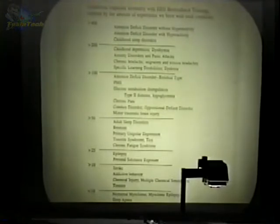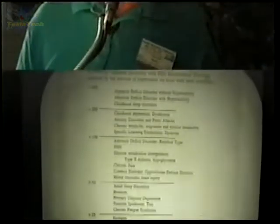There's ADD, with or without hyperactivity, childhood sleep disorders, childhood depression, anxiety and panic attacks, chronic headache, migraines, and tension headaches. Specific learning disabilities, if they're good at math, good at spelling, but not so much in language, there's an imbalance in the parts of the brain, and we can measure those through 24 points of contact where we place the electrode. So you can basically identify the points that are out of balance. It also measures amplitude, electrical activity, as well as the filter bands of the various frequencies.